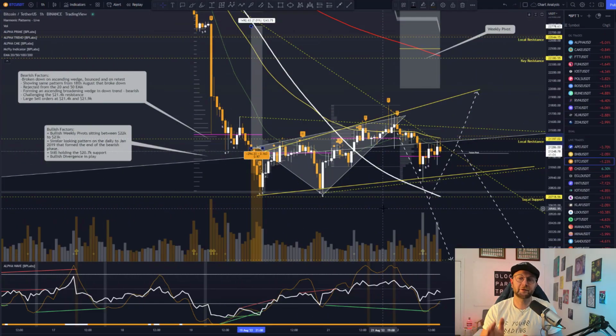As always, guys, let's start off with BTC USD, T in this case. But it doesn't really matter which chart you're looking at, providing you're getting a general scope of what's going on with Bitcoin. Because at the end of the day, it leads the market, and if we know what Bitcoin's doing, we know what trades to take.